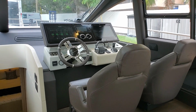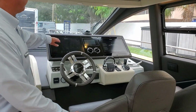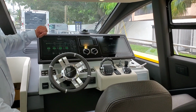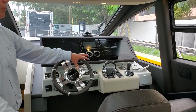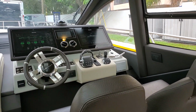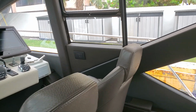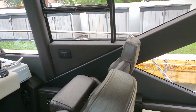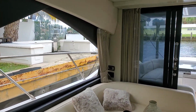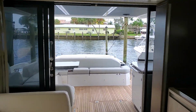You've got a Marine touchscreen system for your navigation, but it also controls your electrical on the boat, controls air conditioning, and you've got all your controls here that you had at the docking station plus more. You've got a 360-degree sea view, so it feels like you're out on the ocean like it should.